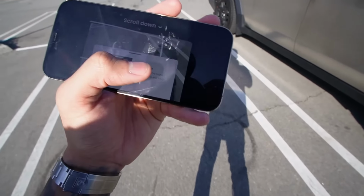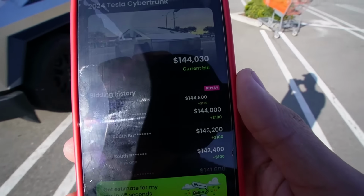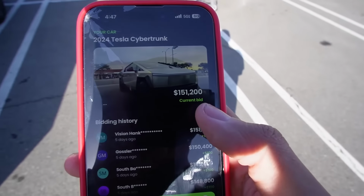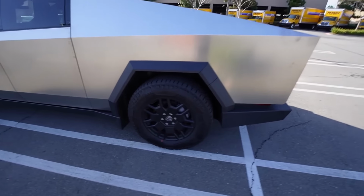They want the trunk space, they want the interior. So I'm gonna hurry up and take all these pictures so then I can show you guys all the bids that the dealerships are offering. Let's go. And we are done. Check this out. It's already loading all the offers, guys. So the highest bid is $151,200 for the Tesla Cybertruck.